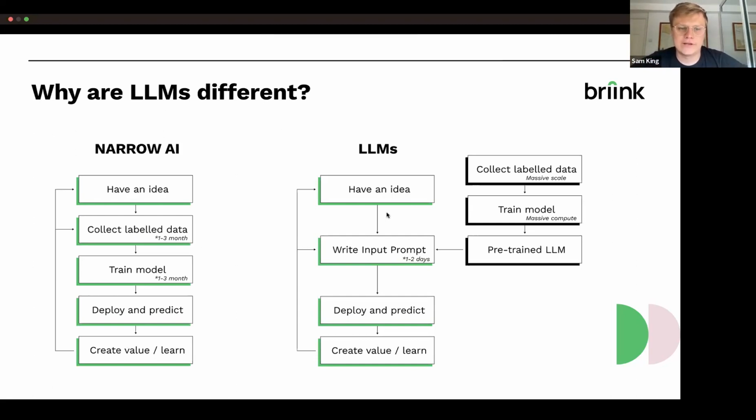But then you would have to go and actually collect labeled data for that specific use case. So you can imagine, you want to classify tweets as either positive or negative in sentiment, but you now need to go and collect a bunch of tweets and hand label whether they are positive or negative in order to actually train this model to do the task. Typically, depending on the feature, this could be 1 to 3 months of collecting data, training models, getting it deployed, and then finally getting some value out of it and starting this feedback loop where you learn, maybe have another idea of how to improve the model, or are able to collect more data.